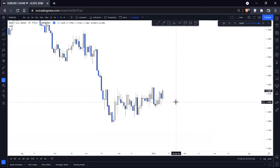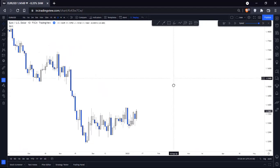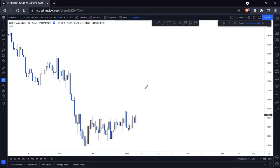All right, so backtesting session again. Here we are on the daily. We will just build the story of what the price particularly can do. And my bad, guys, I was not recording it, so I will just repeat it again.